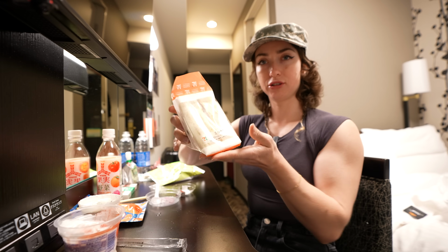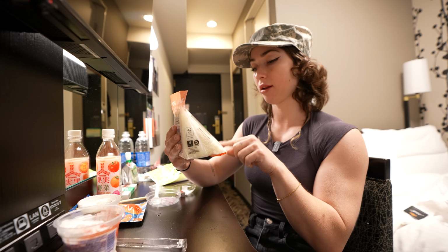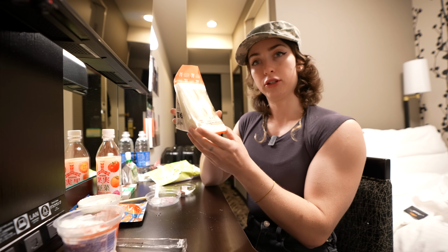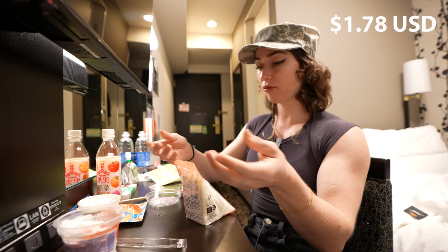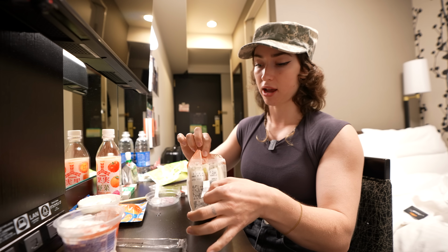Now alternate back to a sandwich. This is a tuna salad ham sandwich, egg and sauce for 280 yen. I feel like you gotta go with a tuna sandwich at the convenience store because it's just like a classic dangerous item.